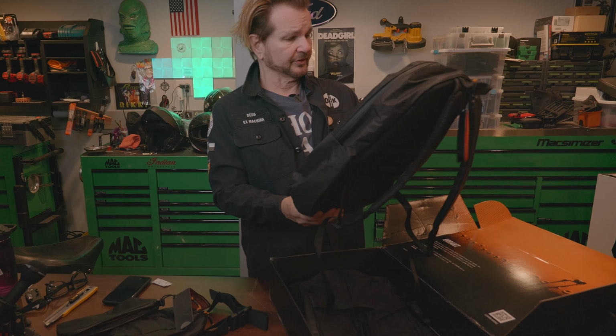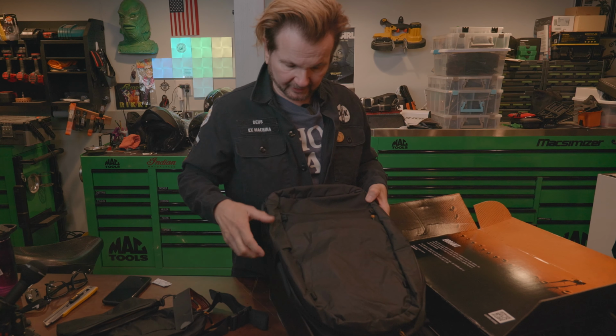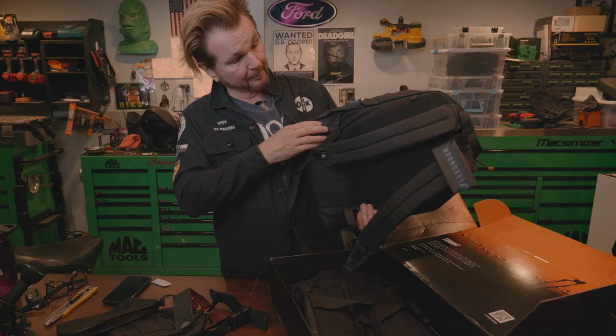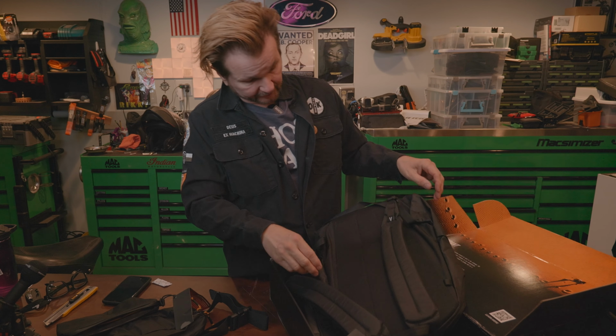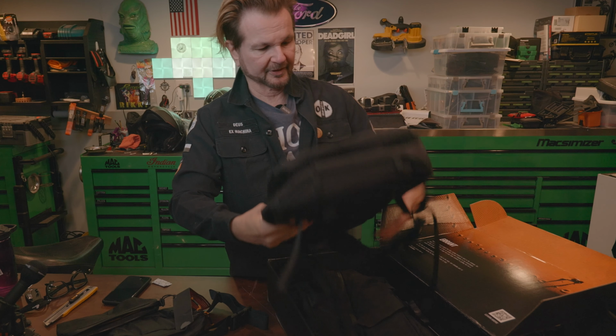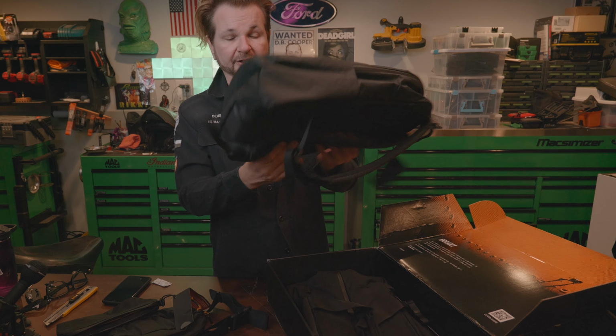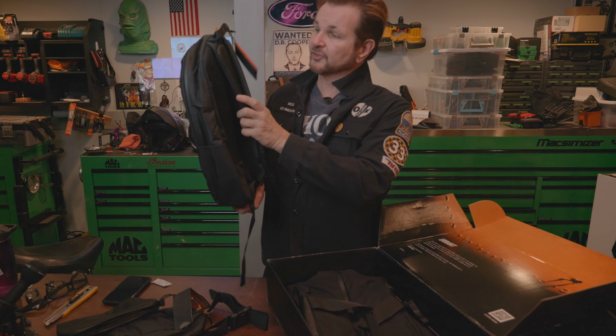It's great though, it's nice. It's got a couple loops here, I see, one on each side, so you could potentially tie this down on the back of a motorcycle. Oh, and guess what? One, two, three, four. So I can strap this down, put this in, and strap it down to the back of a bike if I had, or I can strap it around this way. So I could use it on a motorcycle from that standpoint.